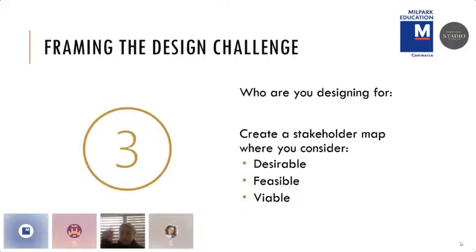So just to conclude, this is thinking about who you are designing for. Desirability is who is directly impacted by the problem and who will be the recipients of the solution. So who needs to find your solution desirable? Feasibility: who is going to help you build whatever solution might come?